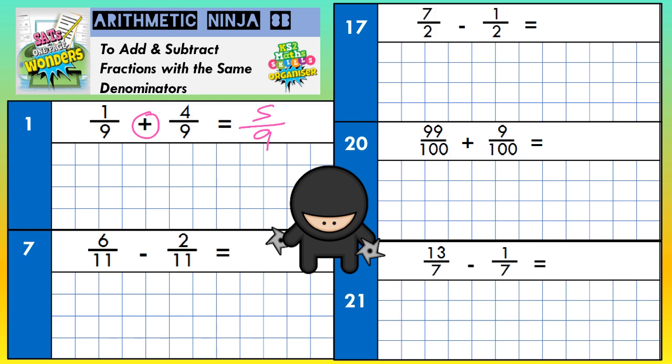Question 7 is a takeaway. So it's like saying six rabbits take away two rabbits would be four rabbits, where the unit is rabbits. So 6/11 take away 2/11 is 4/11, where the unit is elevenths.